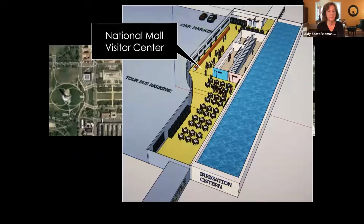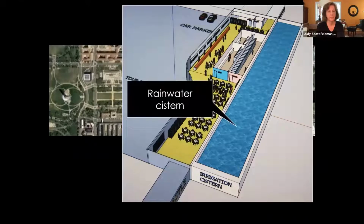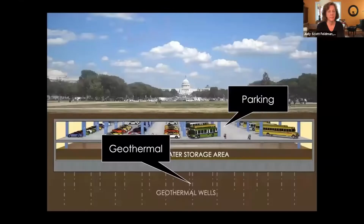One additional benefit of building a multi-purpose reservoir that also includes a visitor center, as well as rainwater cisterns and parking and geothermal, is that this reduces the need for future construction projects to solve these needs. For example, the Smithsonian's proposed South Mall campus plan could be simplified because 2 of its components, a new visitor center and underground loading dock, can be accommodated in the underground.